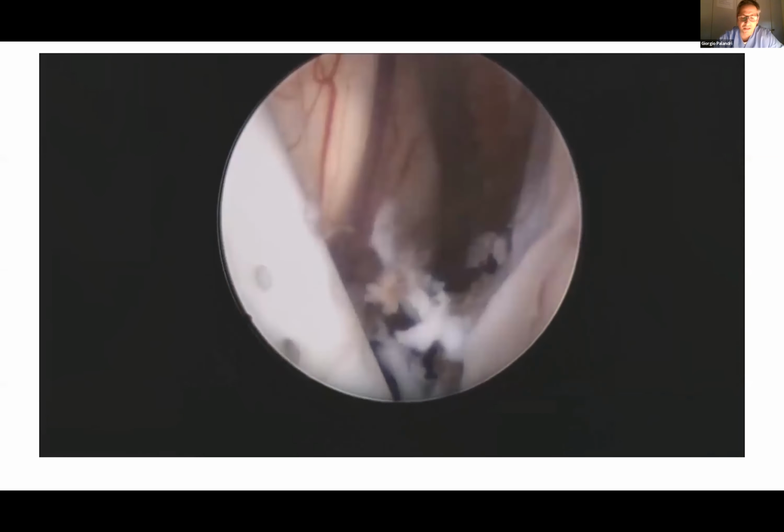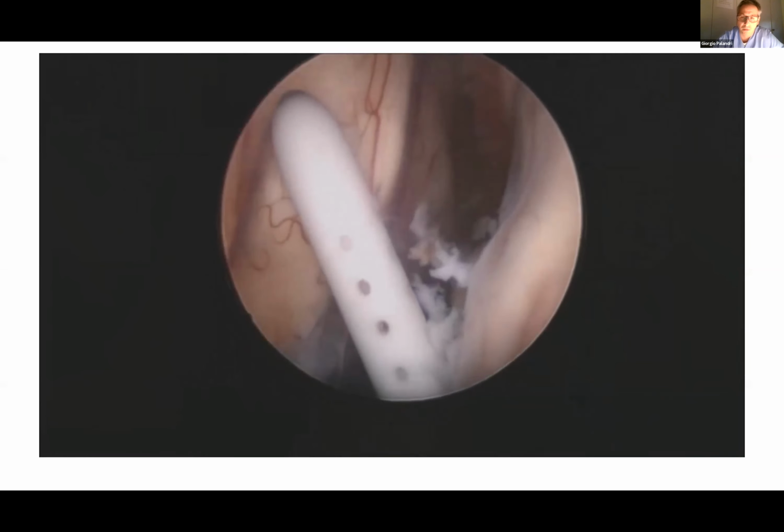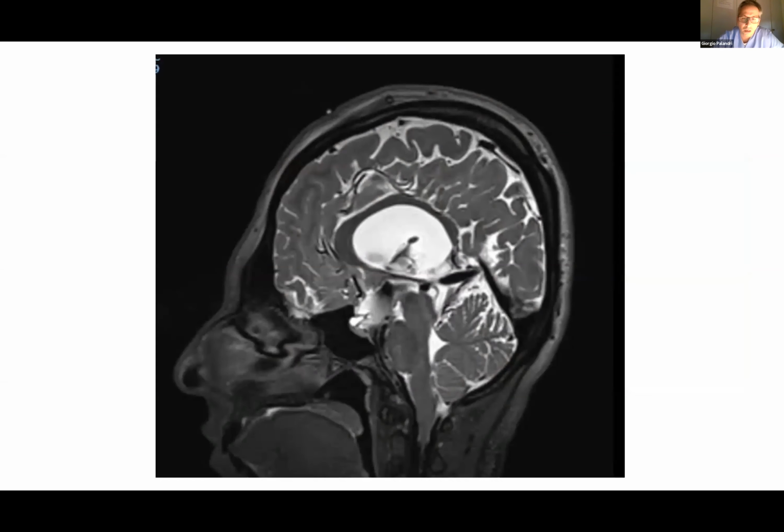And here is the final stage of the procedure with the catheter completely freed. This is the control MRI, in which you can see that the tonsil descent has partially resolved. We can see a good flow through the stoma of the ETV, and the patient did well until now, back to her previous life.